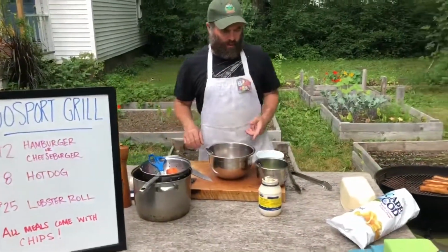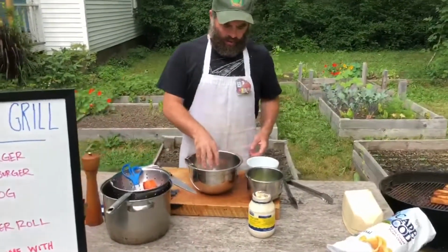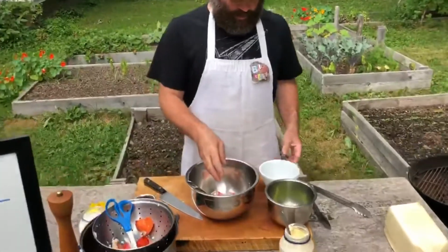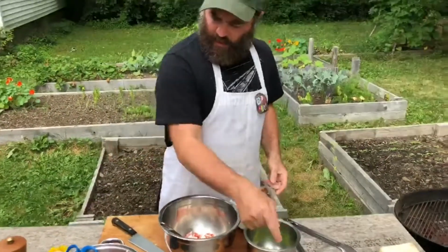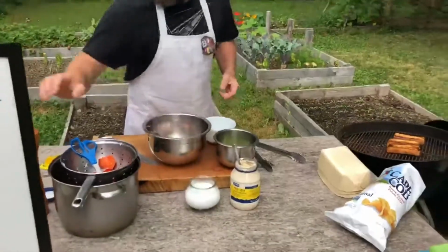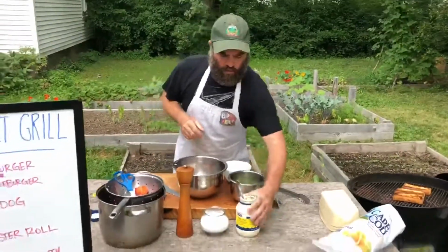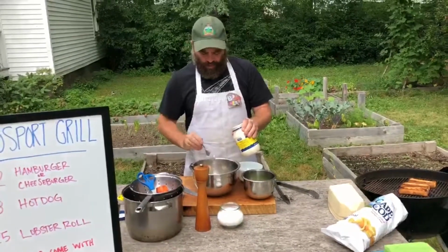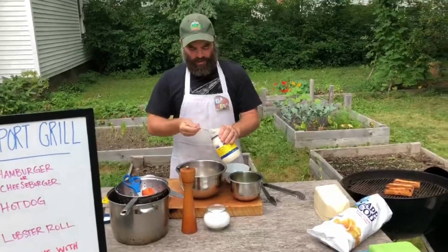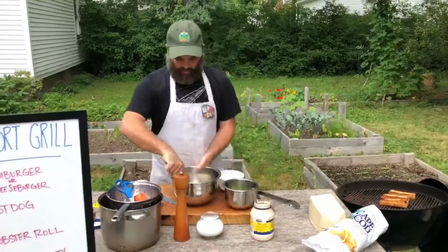All right, this is how we put them together. We've got our salad, our lobster here, some celery that I chopped up, some parsley that I chopped up, some mayo, some salt, and some pepper. The amount of celery was like one stick per lobster, about that. And this, I'm just gonna kind of eyeball.